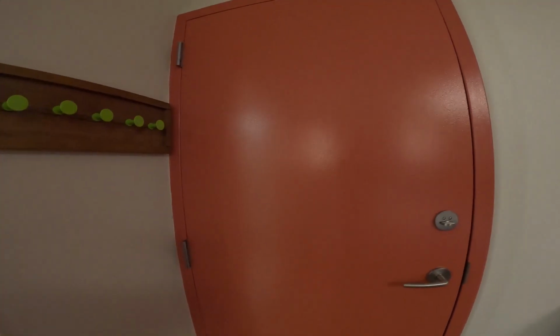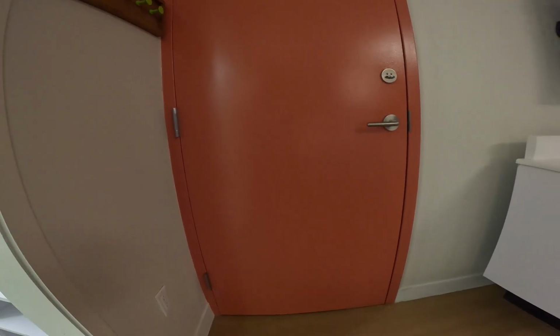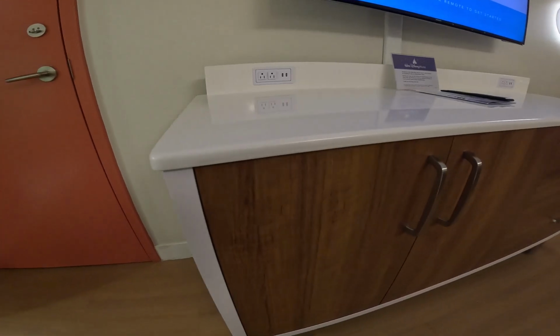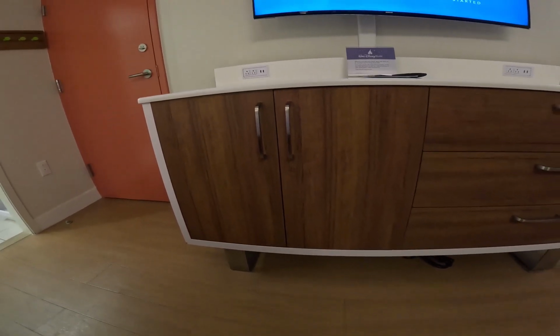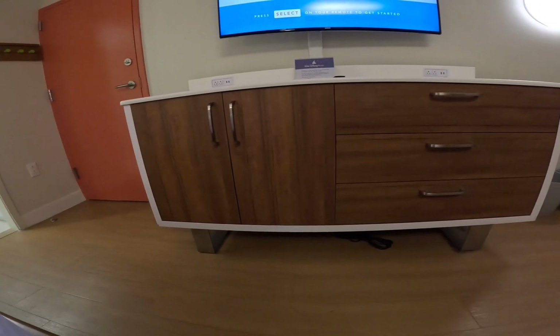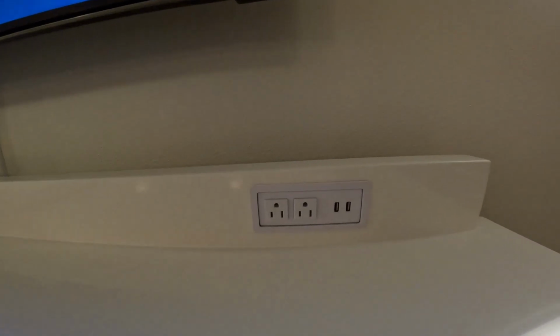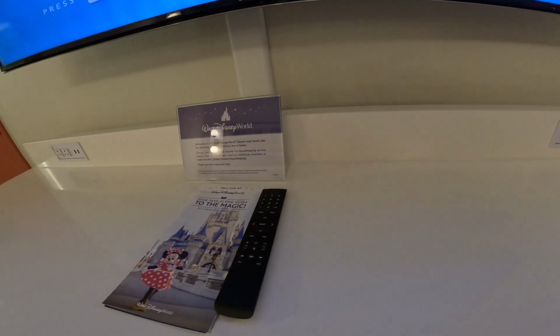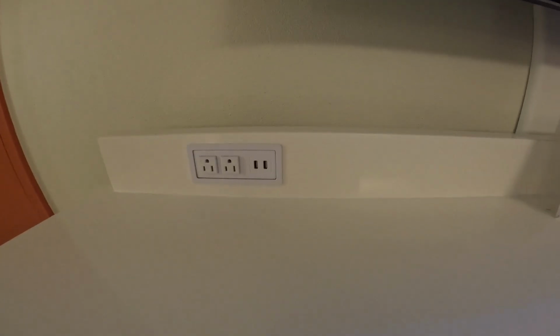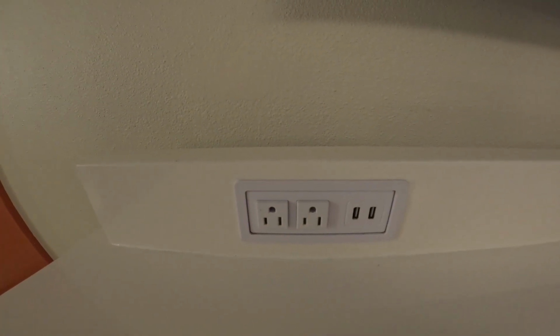We hung our hats, light jackets, and park bags from the coat hooks to keep us organized within the compact 260 square foot room. The bureau across from the main bed features ample storage and conveniently placed outlets for charging magic bands, phones, or whatnot. We'll discuss the resort's pros and cons later in the video.